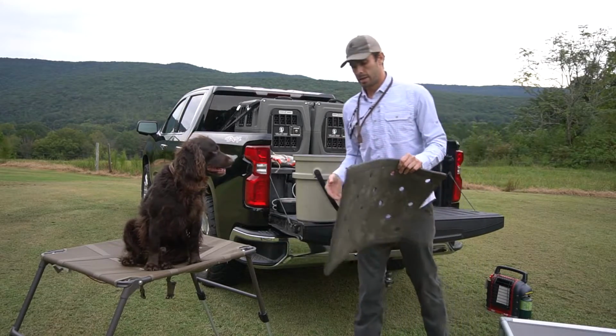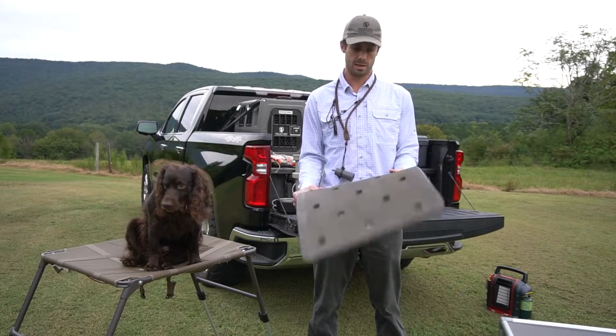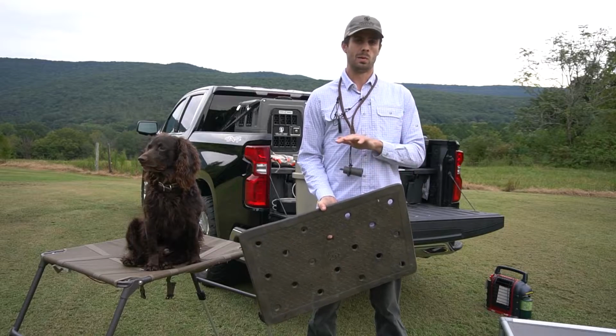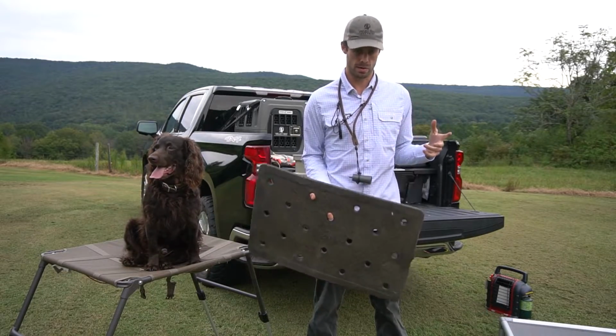This right here is a wet mutt mat. There are a ton of different companies that sell these things. They work really well, especially if you're hunting in a spot like a rice field, a bean field, or somewhere your dog does not have a dog box or a platform, and they're going to be hunting on the ground.